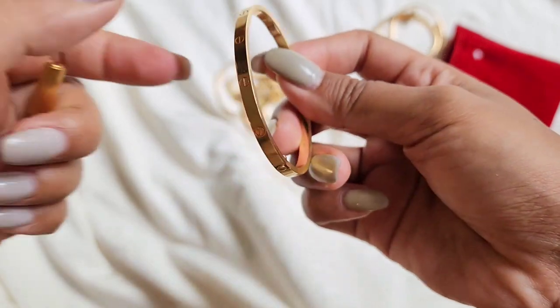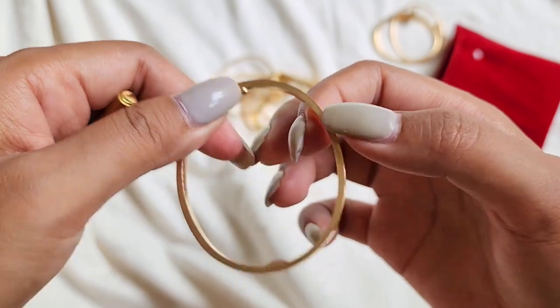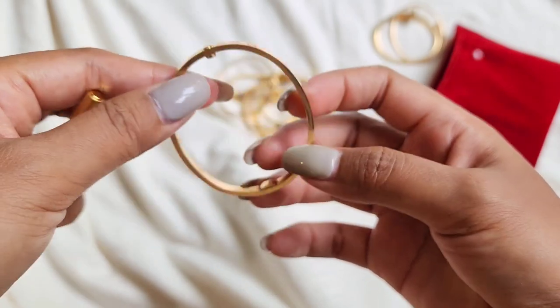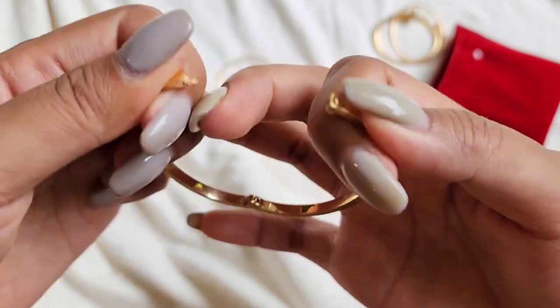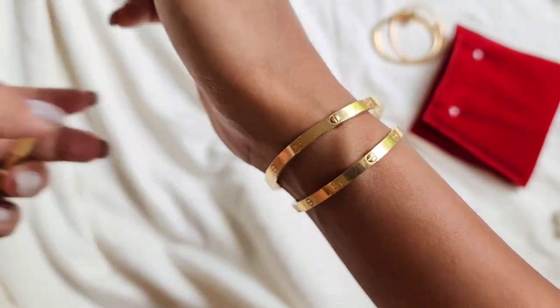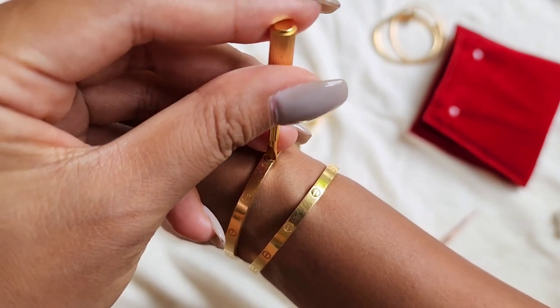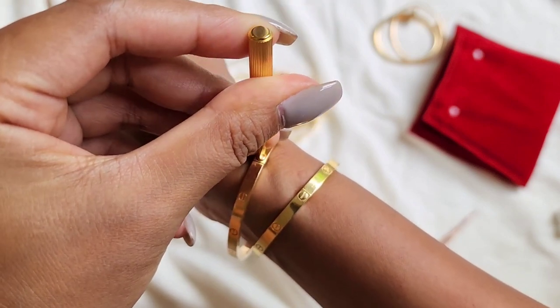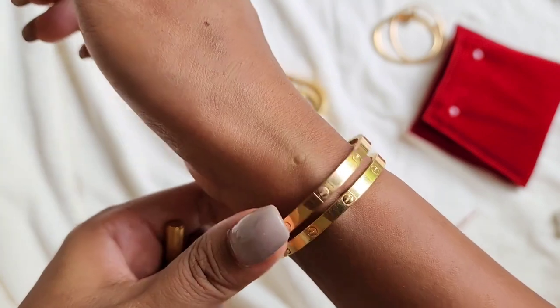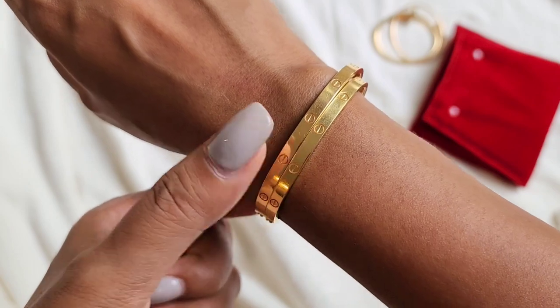The next one in my collection is still a Cartier Love bracelet SM. This one is rose gold, size 16. Let me open and wear it together so you can see the difference in sizing. We do the same thing to close the bracelet. Okay, so the differences on this bracelet are the gold and the size.